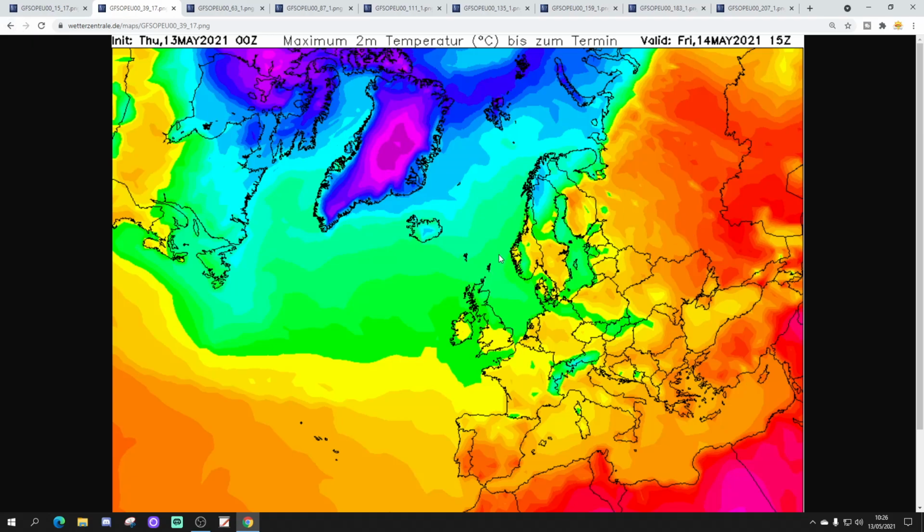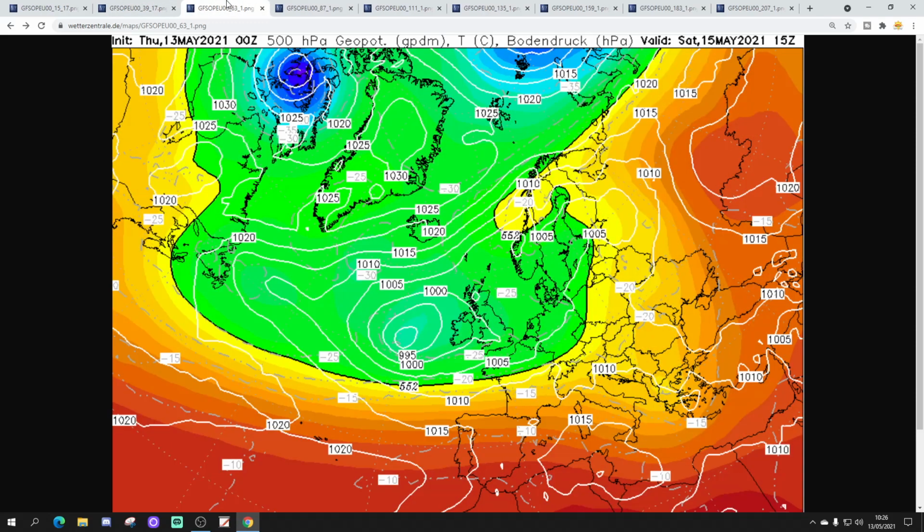Temperature-wise tomorrow, we're looking generally quite warm across many northeastern and eastern parts of Europe. Temperatures well into the 20s Celsius, and through the Med, looking pretty warm or hot through there. It is a little bit cooler, though, out in the northwest.